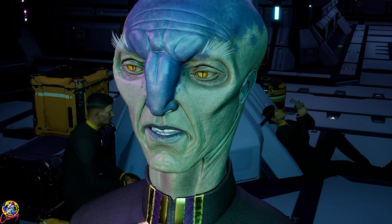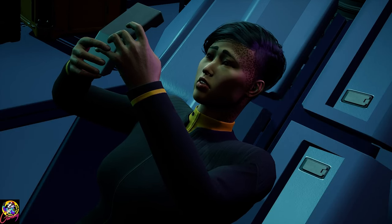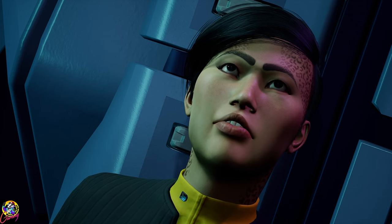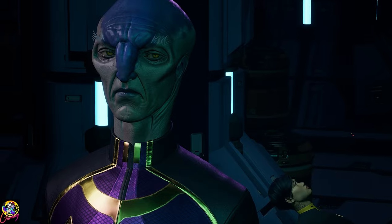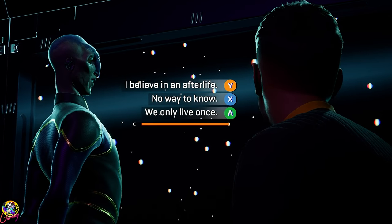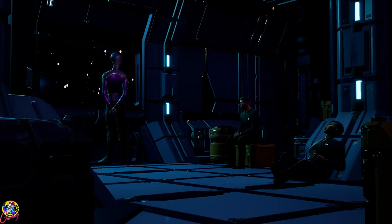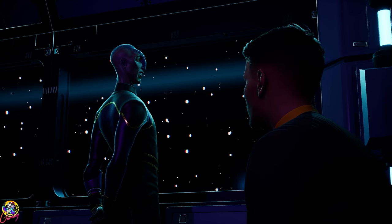Your people, is there somewhere you go when you die? Life after death? No. On my homeworld, some people think they can cheat death in a way by joining with the Trill symbiont. But that's not a life to me. What about you? Is there another plane of existence for you? With every passing battle? I believe there's an afterlife. You do? Yeah. Then you should understand this.